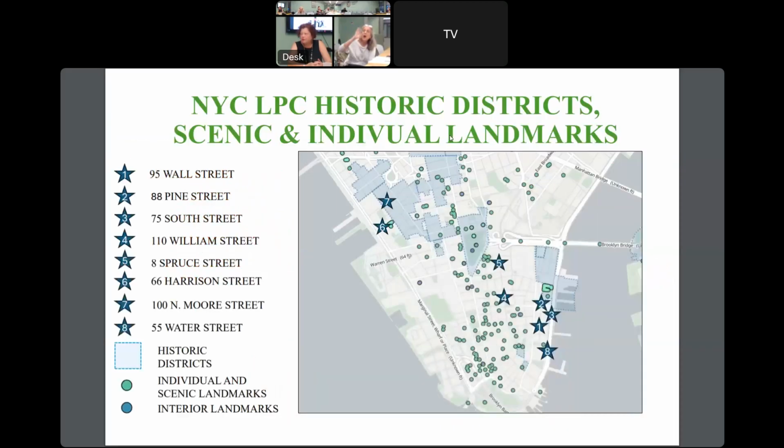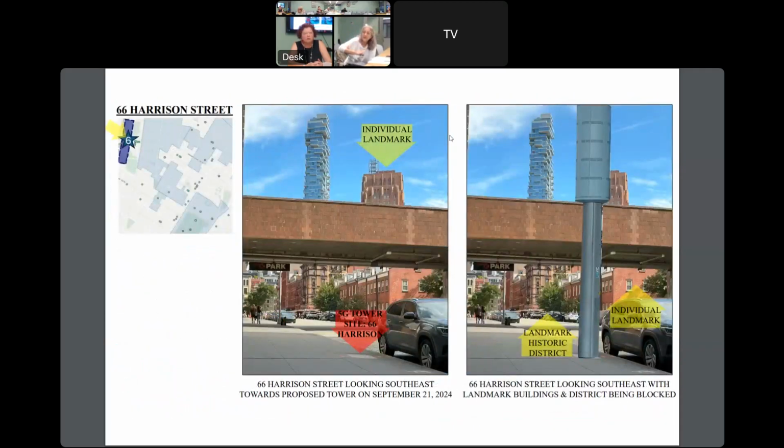But we do have to say that in the case of, for example, 66 Harrison, it blocks a view corridor onto 3 landmark buildings. It is in a location that, when you're looking west, is looking back at a historic district and within a block of it. Things like that is what SHPO will read and listen to. Everything else, they aren't able to opine on.